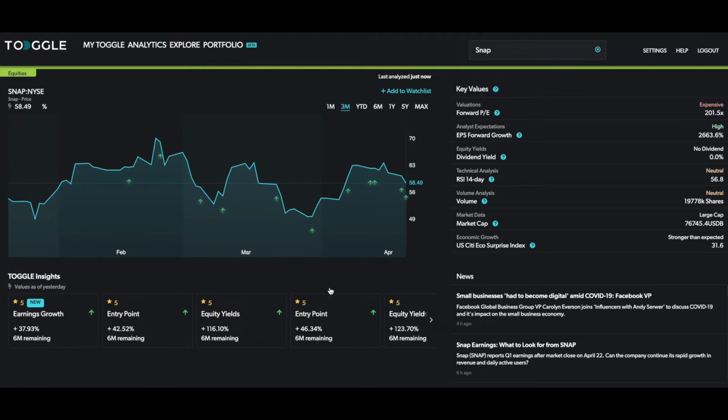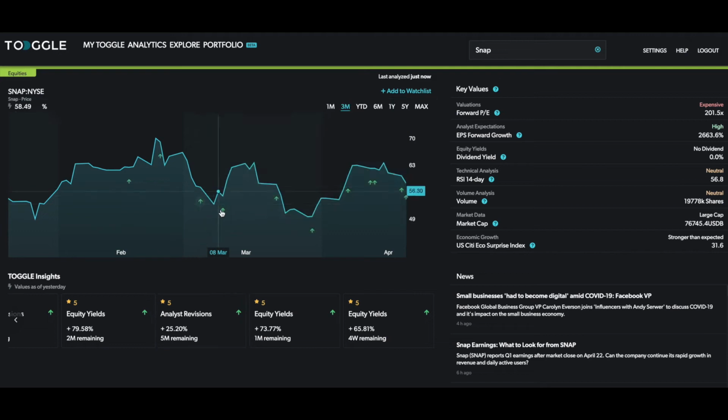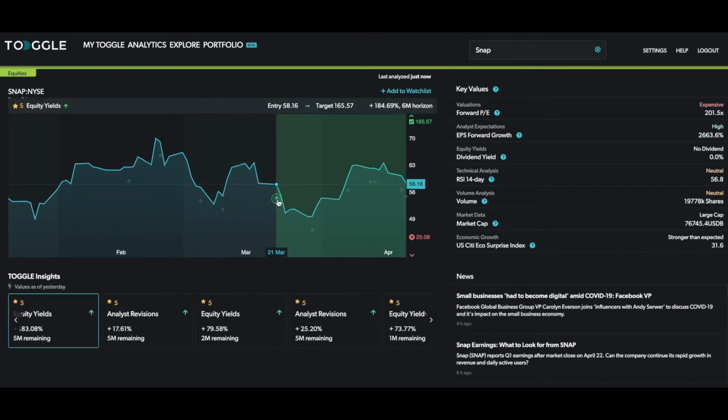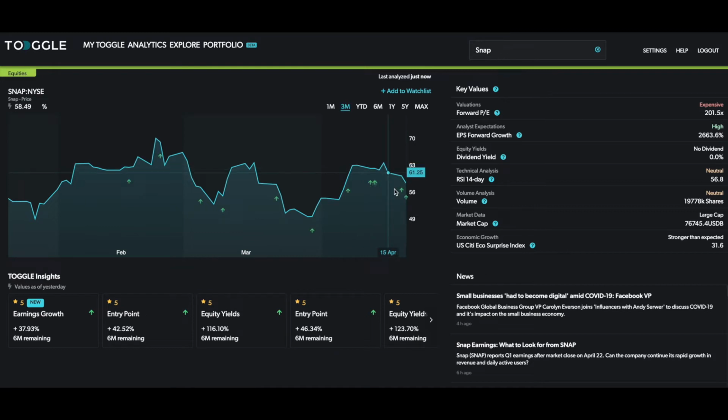The focus today is going to be on Snap, a company obviously a lot of you are familiar with. And as you can see, there are quite a lot of continually active bullish pressures that Toggle has been highlighting for this particular stock. And so it's really an interesting situation. There was one that has been realized recently, but then there are quite a few that are staying active as of today.